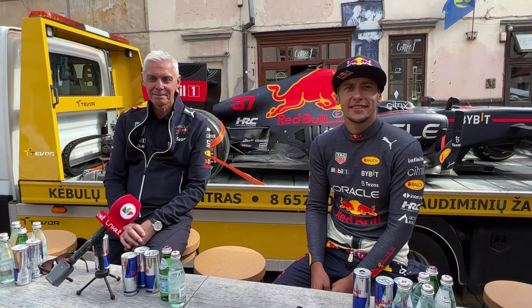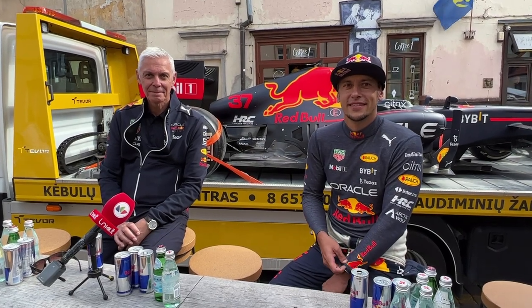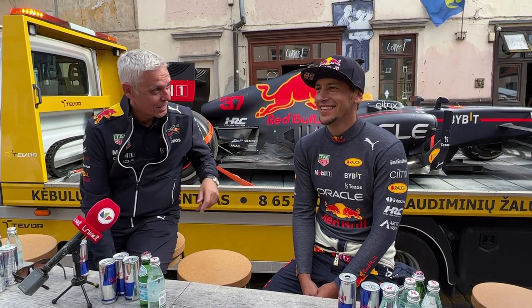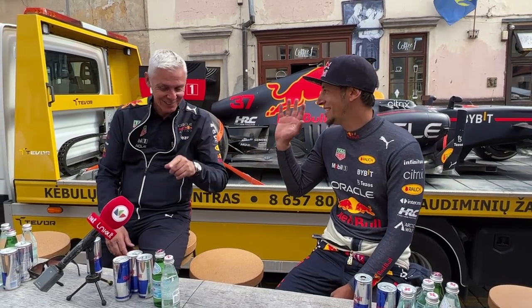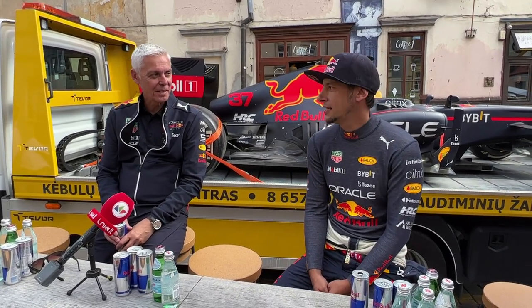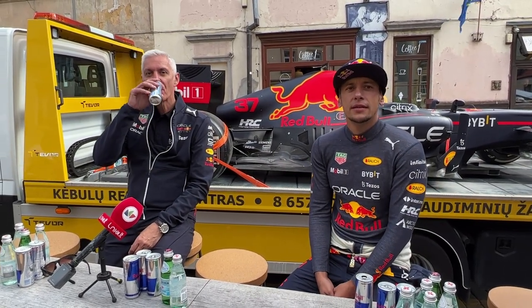Maybe you can tell what was your top speed in a show run? Top speed, what we did was around 300, 310. In the city? On this show run? No, not this one, in some other ones. Here we went up to 160, 120, depending on the speed. You need a long straight for that, yeah? Yeah.